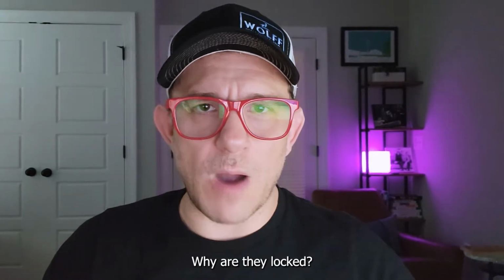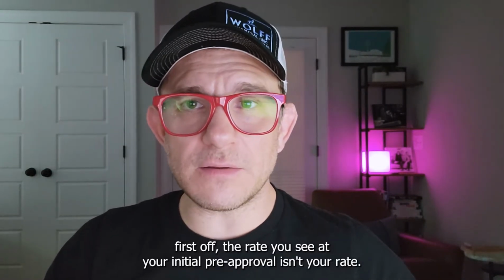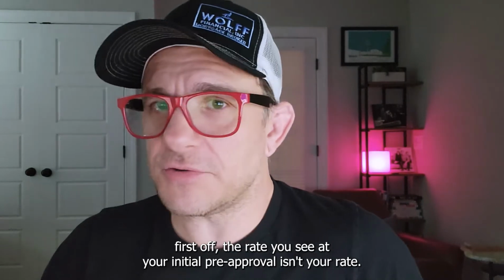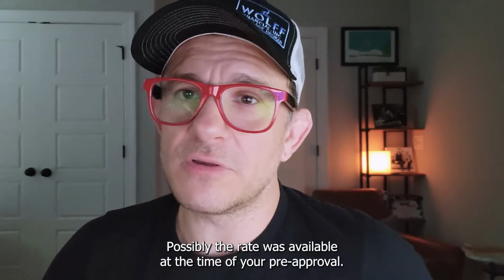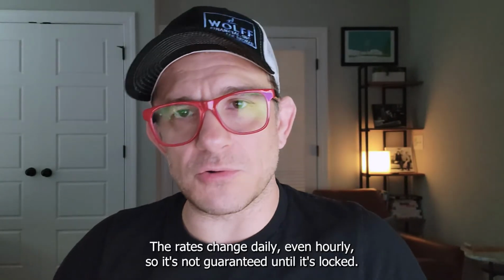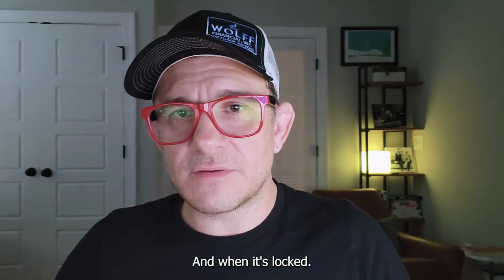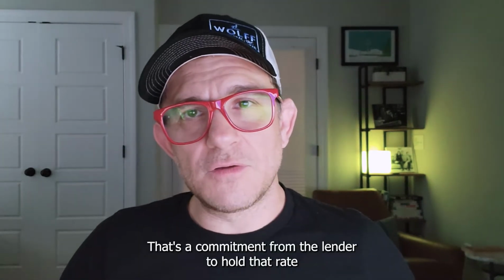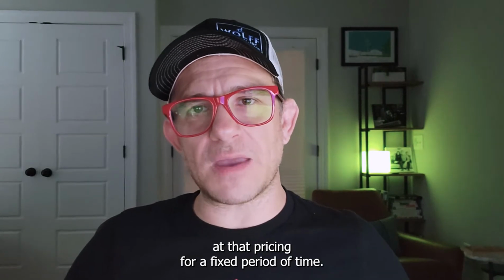Interest rates. Why are they locked? When are they locked? And how are they locked? First off, the rate you see at your initial pre-approval isn't your rate. Possibly the rate was available at the time of your pre-approval, but rates change daily, even hourly, so it's not guaranteed until it's locked. And when it's locked, that's a commitment from the lender to hold that rate at that pricing for a fixed period of time.